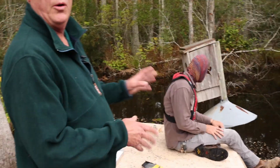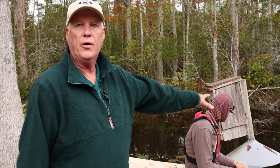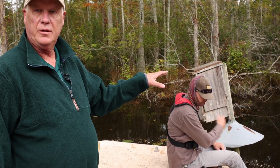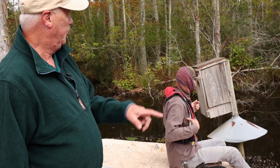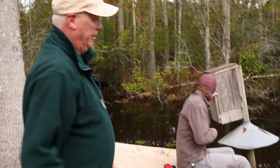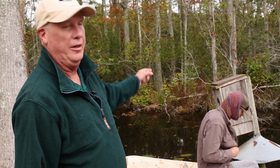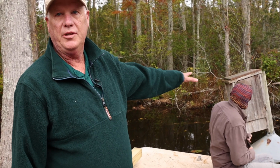One of the most important parts of a wood duck box setup is your predator guard. Our main predator on these wood duck nests is the black rat snake. A black rat snake is a very good swimmer. Although it can't get on an overhanging limb and drop down to the box, it can swim to the box, and if that predator guard's not on there, it can crawl right up that box and go right in it and eat all the eggs. So without a predator guard, you're just essentially wasting your time.